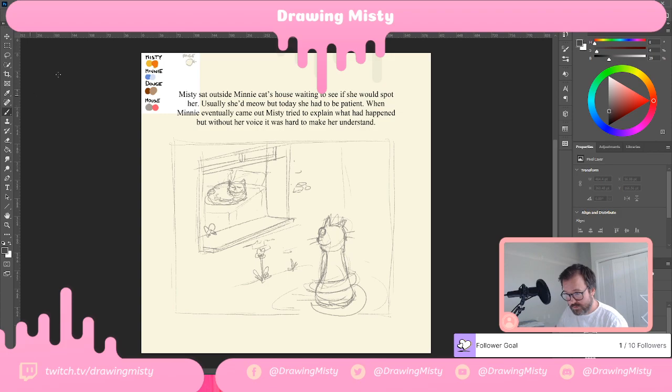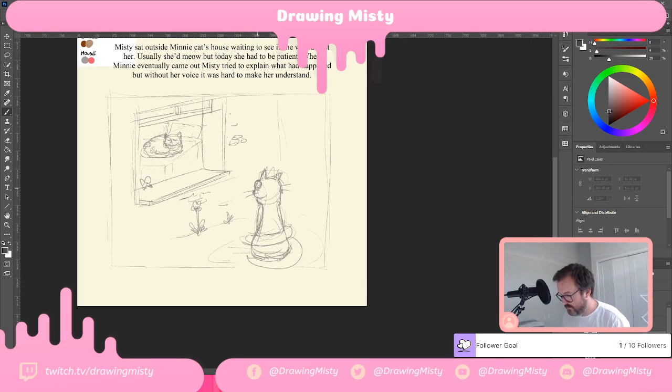darkening this up a bit. Let's go a little darker. And let's get back at Misty. Let me just bring that opacity down. Nose, guys. It's better. Yeah. I'll take that. Yes. Oh, whiskers. Take that.